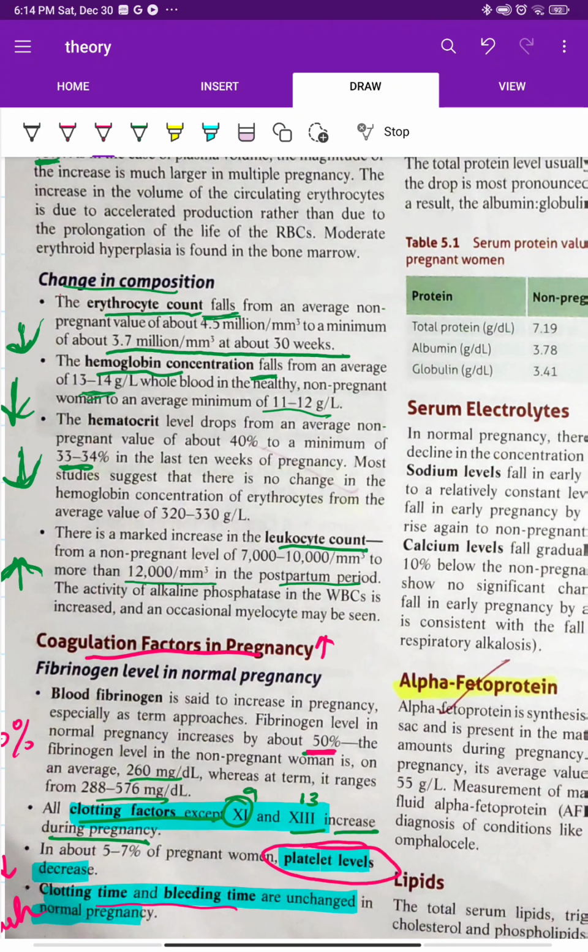But in the change in composition, only the leukocyte is increasing, and everything else is falling down.